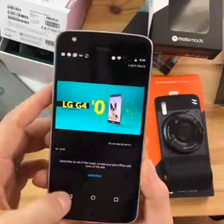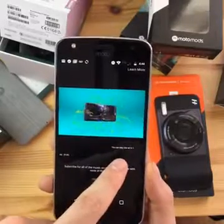Right now at Fido, you can get an zero as in the number of running.